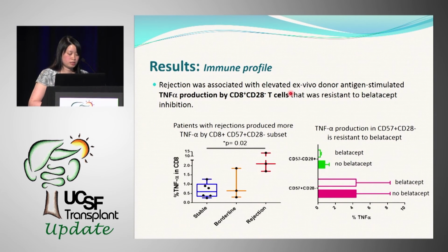And what this shows is that the production of TNF-alpha, an inflammatory marker, is actually increased in patients who had rejection compared to those who had stable function. This is for the borderline rejection. For the CD28 negative cells, we noticed that there's no difference in TNF-alpha production after giving Belatacept, so that means there's no suppression of this production of inflammatory markers by giving Belatacept. However, for cells that are CD28 positive, there is a decrease in TNF-alpha production after giving Belatacept.